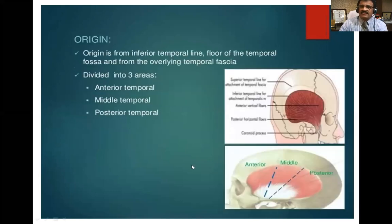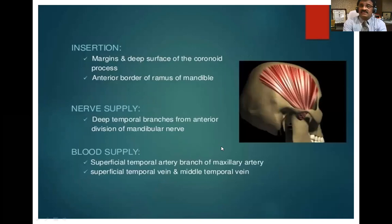Okay. Well, now its origin is from the inferior temporal line, floor of the temporal fossa, and from the overlying temporal fascia. Okay, and it is divided into three parts. You can say anterior temporal, middle temporal, posterior temporal. That is in detail. And insertion is on the coronoid process and ramus of mandible, anterior border of ramus. To be precise, you can say anterior border of ramus of mandible. Now nerve supply, of course, deep temporal branches from the anterior division of the mandibular nerve. So mandibular nerve once again, branch of trigeminal nerve. Blood supply by superficial temporal artery, branch of maxillary artery, and venous drainage through superficial vein and middle temporal vein.